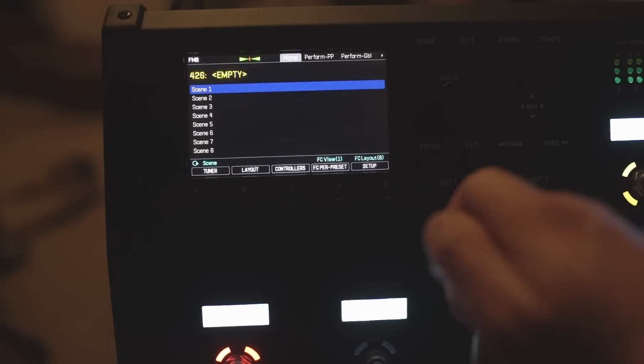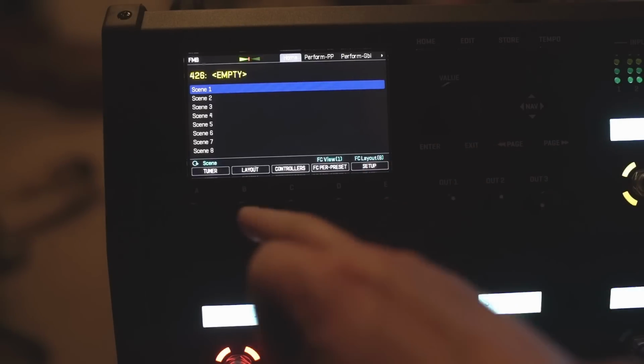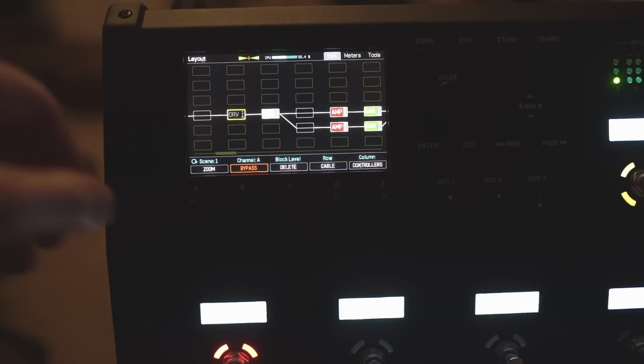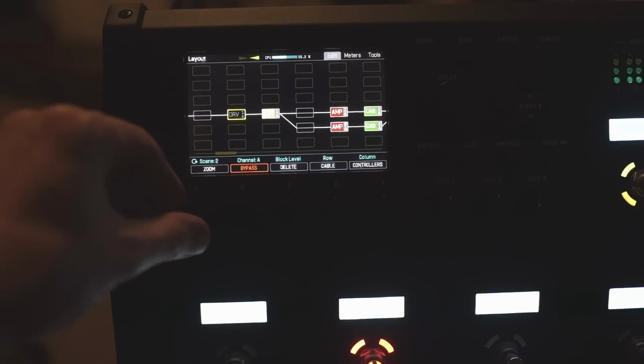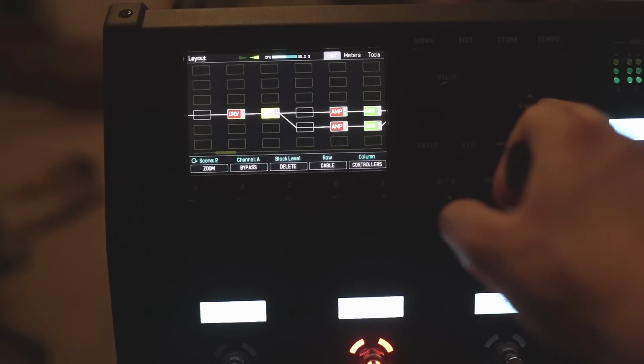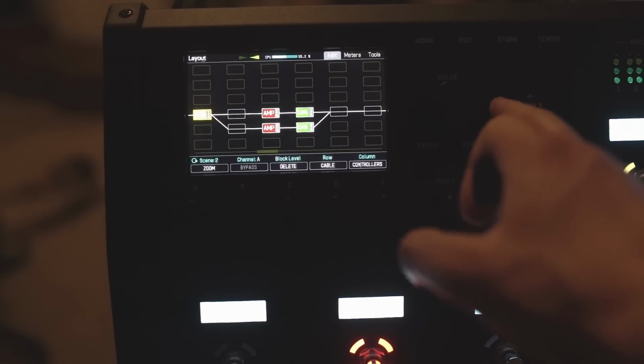Right, now let's just set up some scenes. So scene 1 I want to be without the drive, so we'll just bypass. Then scene 2, we just need to watch what happens. So I want that one on for scene 2. Just check that nothing else changes. I want everything else on channel A.